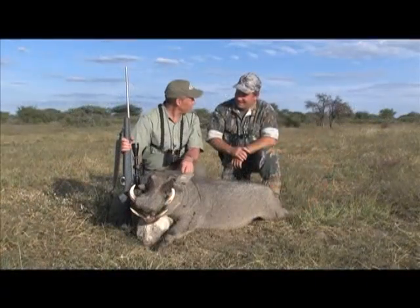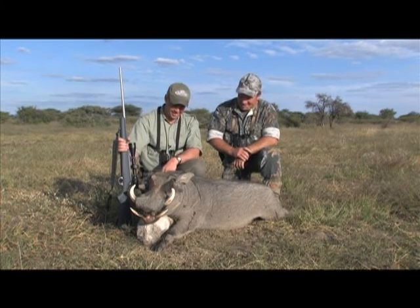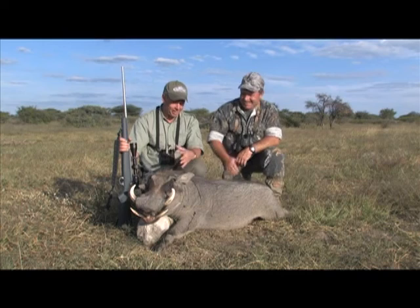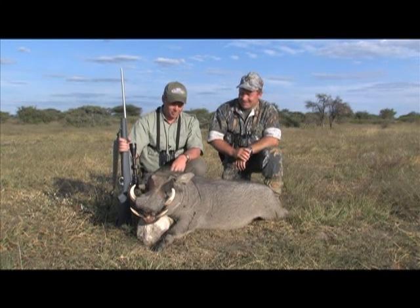Well, Boet, they're not going to win any beauty prizes, are they? That was really a nice big old hog, man. That was an awesome day. We saw about 25 hogs today? Yeah, 25 plus hogs here. Yeah, it was kind of neat.